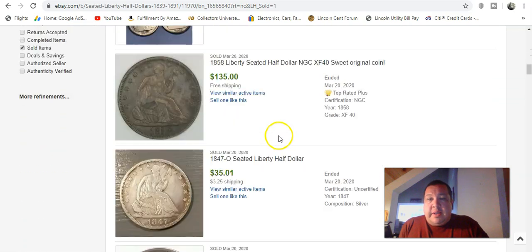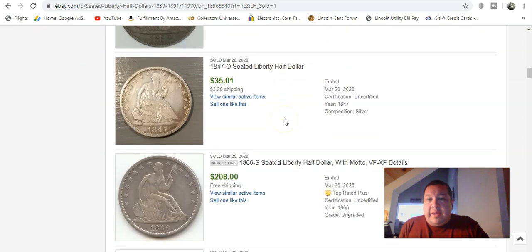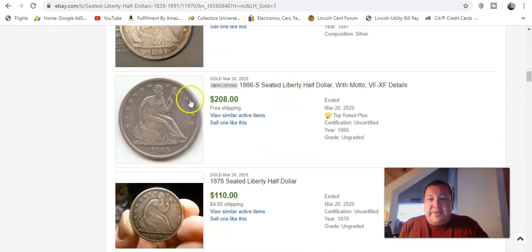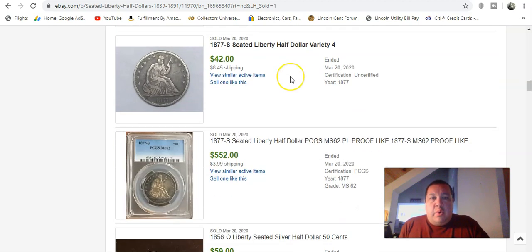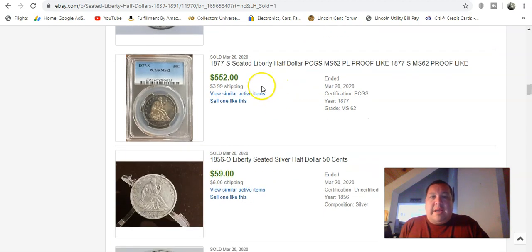But if we go on down the line here, you're really playing with fire if you get into these raw coins. 50% of them probably are cleaned. Okay, cleaned coins don't equate to a whole heck of a lot in the secondary market. You know, they're old and they're kind of like fool's gold, so they could trick you pretty good. The 1877-S that you see here is a great example.